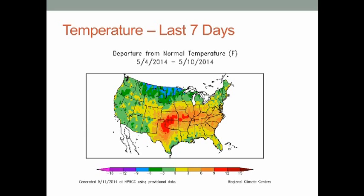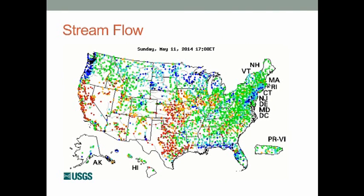Now, temperatures were very warm over the last 7 days, and that's contributing to the drying out of these soils, and it's beginning to get into a feedback loop. The drier the soils, the easier it is to warm up. That's why you see this correlation between temperatures and precipitation and soil moisture. So red is indicating temperatures well above normal. Matter of fact, those dark little pockets of red, that's 12 degrees above normal, in parts of north Oklahoma, western Oklahoma, and southern Kansas.